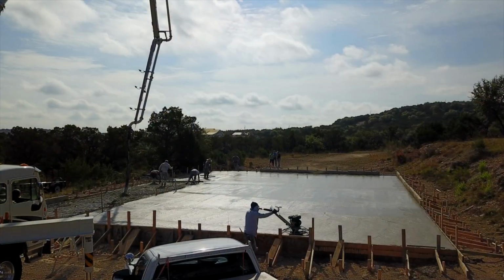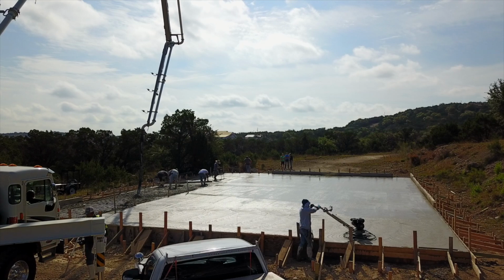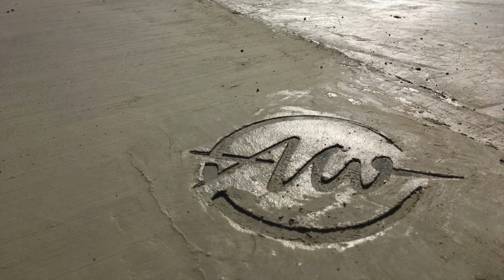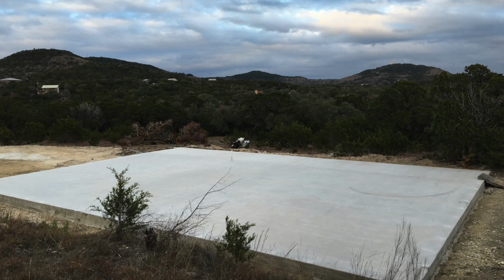I was actually out of town at an event called FabTech whenever they were doing the pouring, but Cody was home and he took my logo, stamped it into the concrete so that everybody knows that the space is mine. The slab cured for roughly 2 months as I prepared to jump into this huge undertaking.